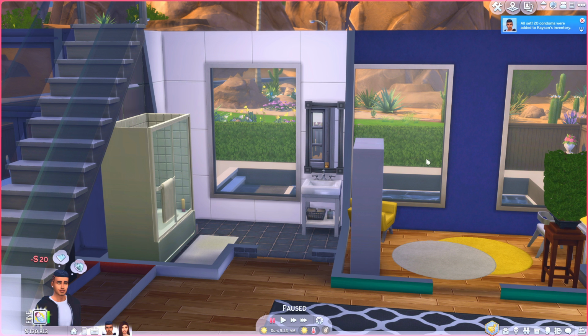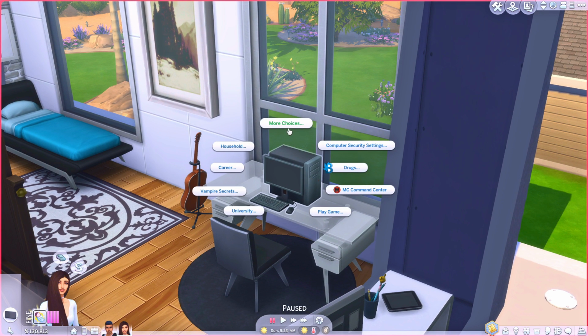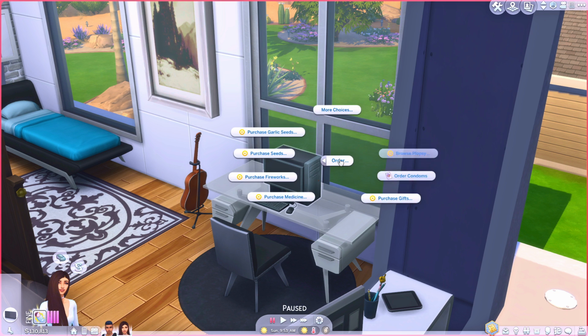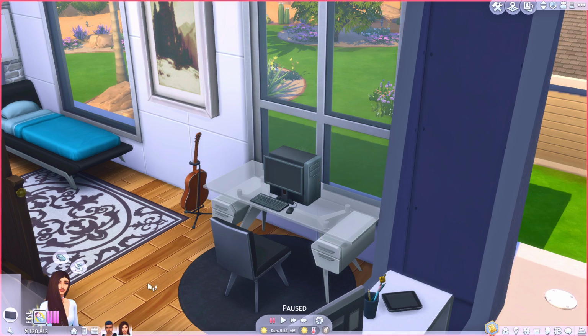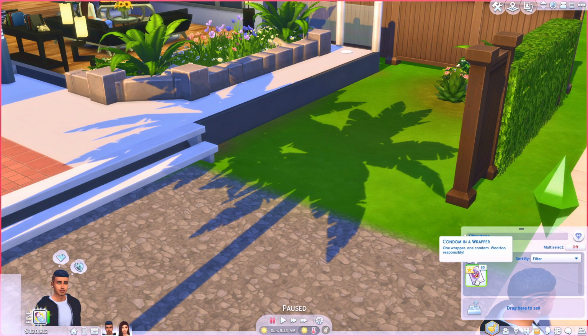Okay, you guys, so he is back from getting condoms. It didn't take too long, and it just says all set. 20 condoms were added to Kaysen's inventory. All right, you guys, so for the female sims to get birth control, which I don't know if I'm going to do because I don't really want her to be on birth control, you just go to the computer and go to order and then go to book family planning appointment for $150. You can also order condoms here as well. So that is how you get the birth control, but we're just going to stick to the condom, because I do want her to get pregnant, and then there'll be a waiting process and stuff like that.